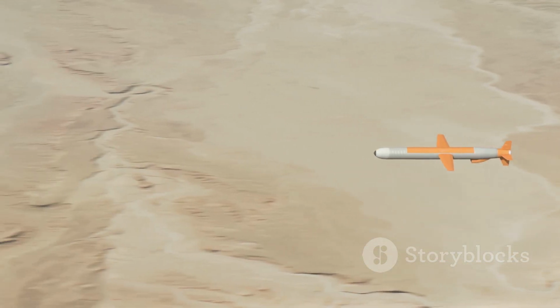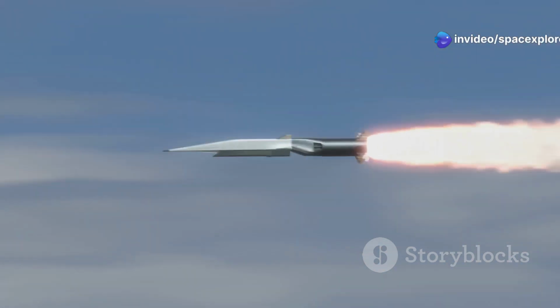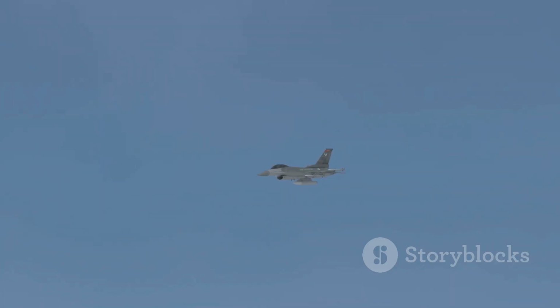Modern SAMs can reach hypersonic speeds. This means they can travel at 5 times the speed of sound or faster. They can also withstand incredible forces. This allows them to execute tight turns and pull high G-forces. These capabilities make them extremely difficult to evade.